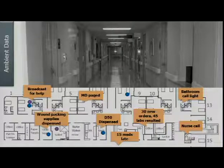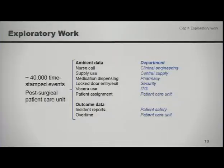So I really want to help healthcare organizations get value out of their ambient data, but I knew that it was too much of a leap to go from just this idea to writing a dissertation proposal, because what happens if people aren't willing to give you access to the data, or what happens if it's in such a format that you really can't analyze it? So over this past summer, through the help of many people, some of whom are here in the audience today, I was able to gain IRB approval and access to ambient data from the hospital for a post-surgical unit here at OHSU. I had data from 5 electronic systems that were operational systems, and 2 that were more focused on outcomes, the safety events and overtime.